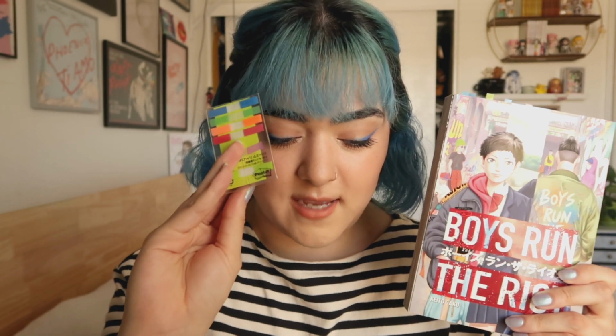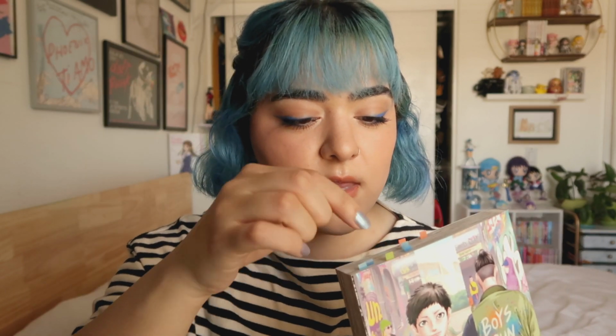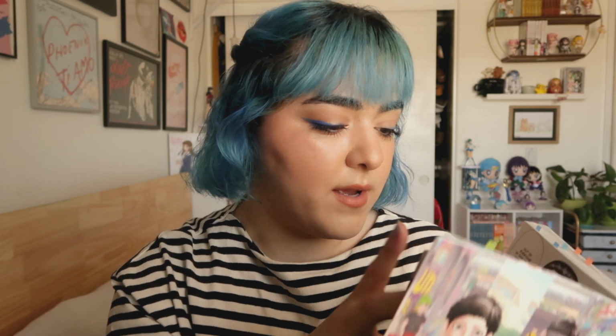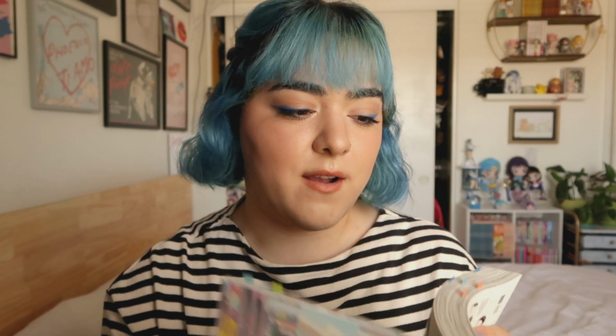and yes, it makes it easy to find those moments. Last but not least, we have Boys Run the Riot, where I also used these tabs to be very specific about what I wanted to remember. So in this one, we have some character information about our friend Jin. And then we have some turning points over here where they first meet and start talking to one another. We have some sad moments as well.